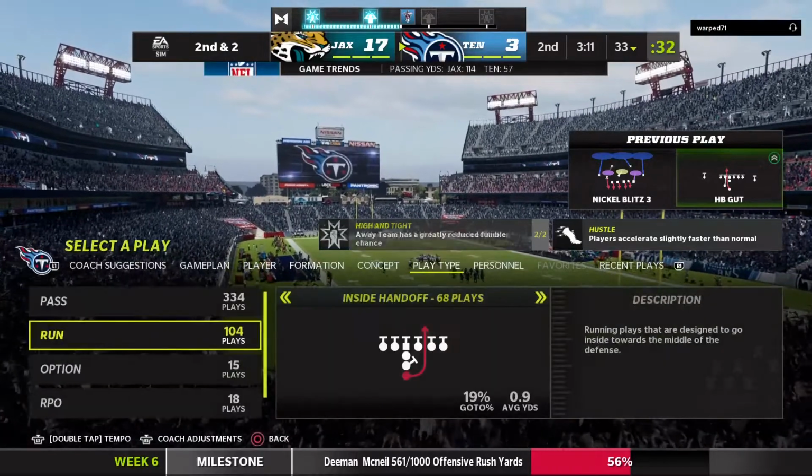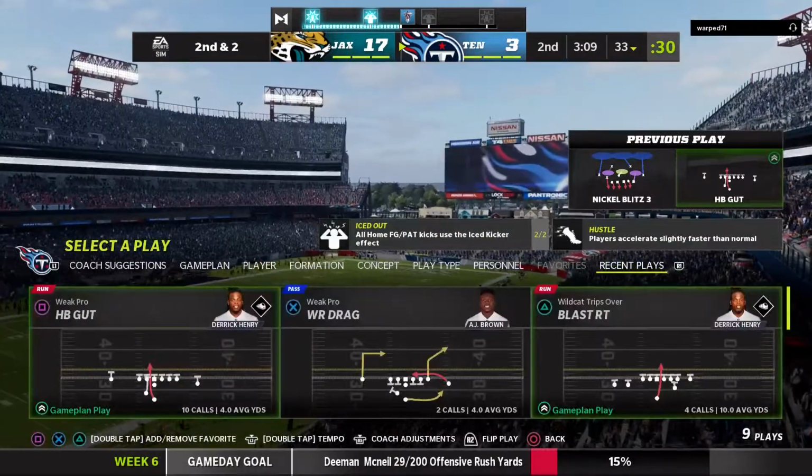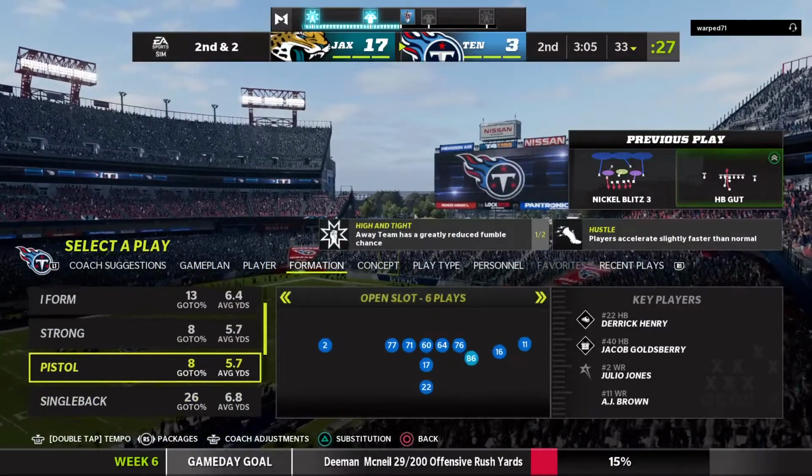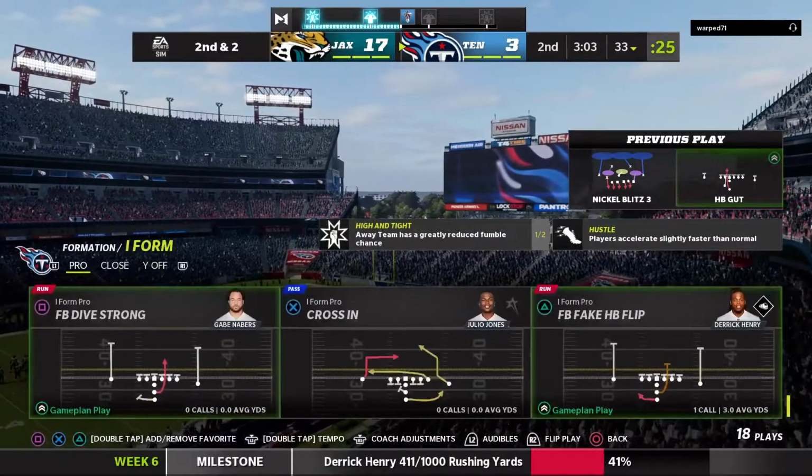So the last one didn't bother you too much last time? No, because it's exactly what you're supposed to do. You can't have good field position and not try to take advantage of it. Sometimes the defense makes a good play too.